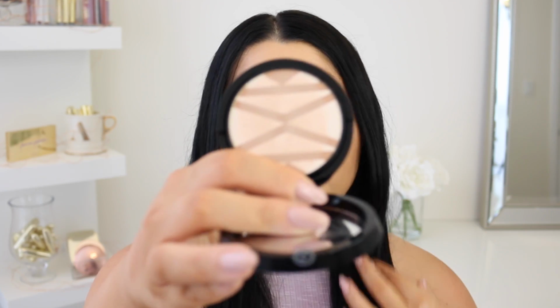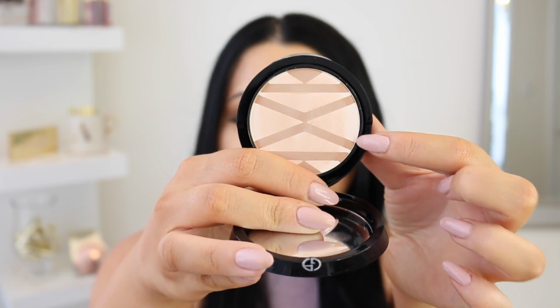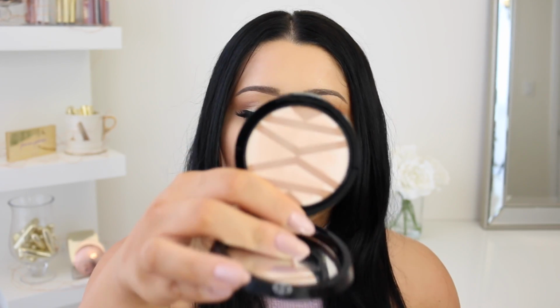So last but not least, this is the Giorgio Armani Highlighting and Contouring Face Palette. This is such a weird product to me. This is how it looks. And to be a contouring and face palette, how am I supposed to get that contour shade? I can't even get it with my finger without getting the highlight shade with it. I just feel like it's such a weird concept here, and they actually sent this out to me, but you guys know I keep it real with you, and I'm not a huge fan of it. I love Giorgio Armani products. I love my Luminous Silk Foundation, but this, I just don't understand the concept of this.